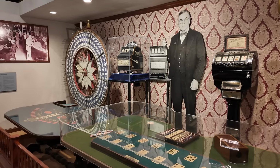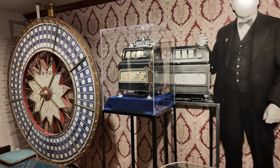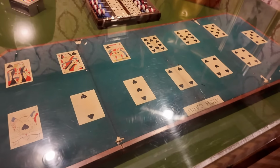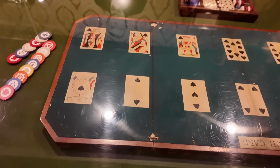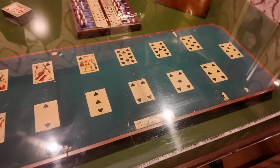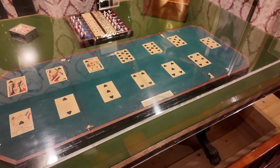And of course, the gambling. All these different gambling machines here. The slot machine, this big wheel. And this here is a faro board. Now apparently faro was one of the most popular games in the Wild West, but apparently no one plays this anymore, and it kind of fell out of favor because apparently it was way too easy to cheat while playing, resulting in, you know, a lot of gunfights.